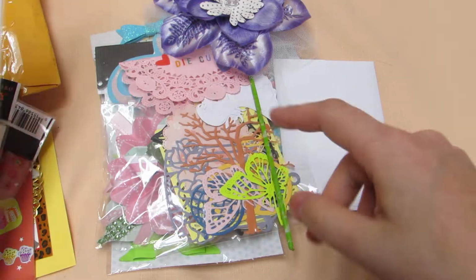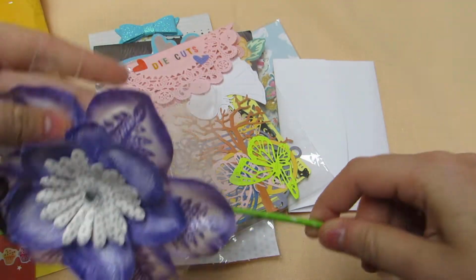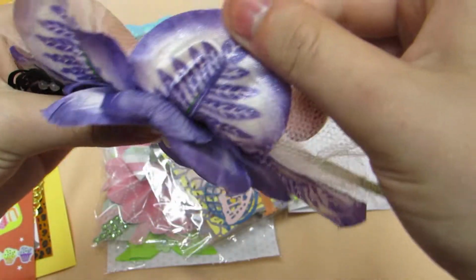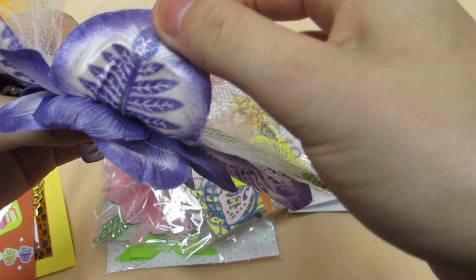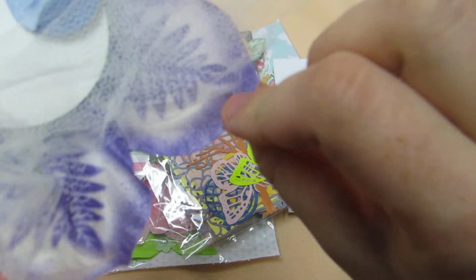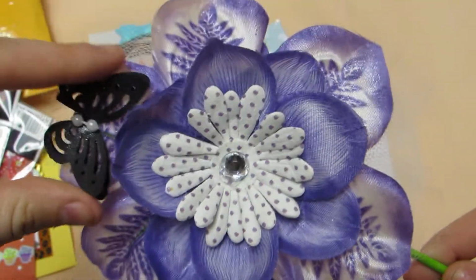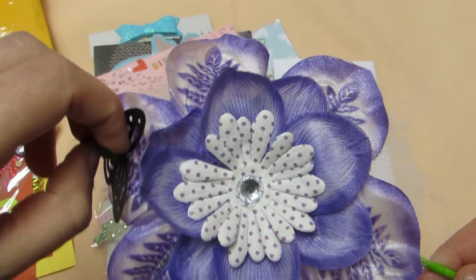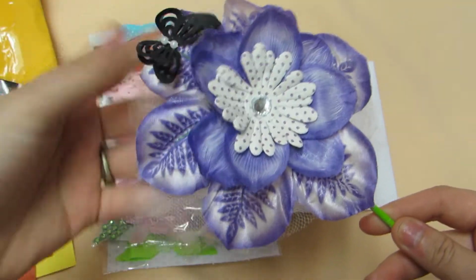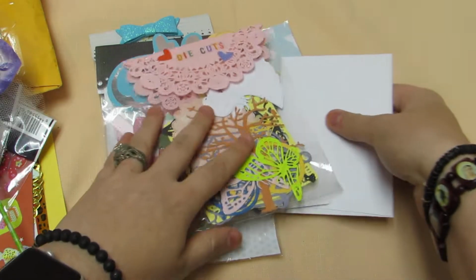The toucan's super cute. And then here's her wand she made as another entry. Look how pretty. She took a fake flower. Did you stamp on these? Like, did you stamp that? Or did they come like that? I think she might have done that. I don't know. And then there's a butterfly. Super pretty. And it's purple. And there's tulle all here in the back. And it's a nice, pretty, deep purple. Gorgeous.